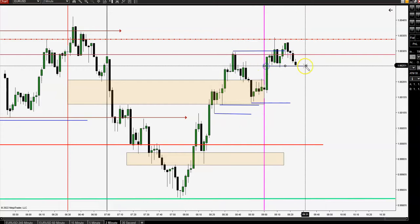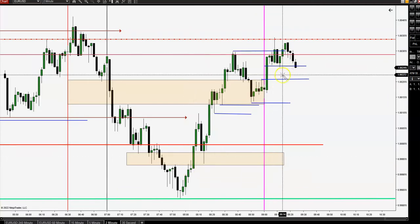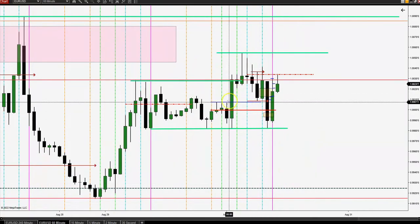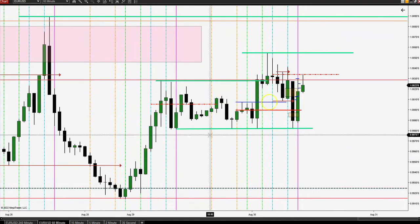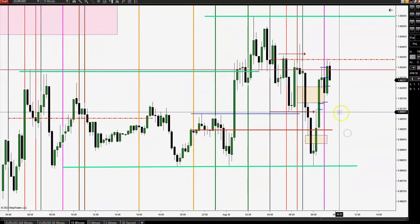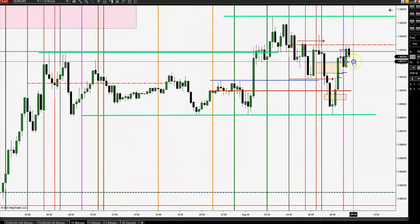And you can see here, there's displacement to the upside, which is what it looks like to me at this point. The market wants to continue higher, especially because all this was rebalanced in here, and it looks like it's going to go higher first before we can go lower, and that's fine with me. But at this point, obviously, it's already after 12 p.m. This is all PM session, New York session. I don't trade this at all.